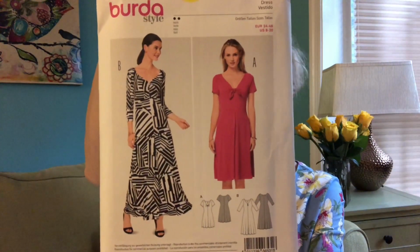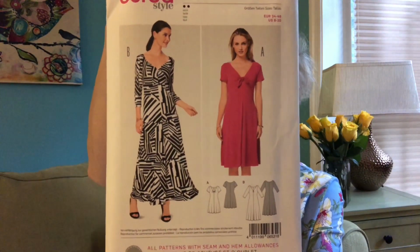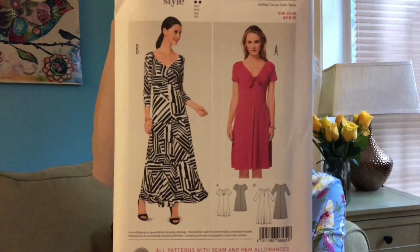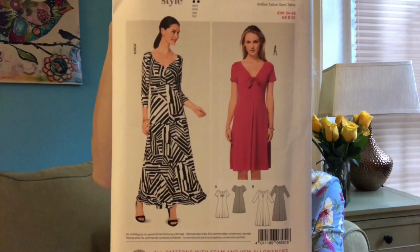6531 is a knit dress. I'm always partial to the long length. And this looks like it might be kind of low cut. It's got a tie there at the neckline if you would like to put that in. And I think that could look really pretty in a gorgeous knit.